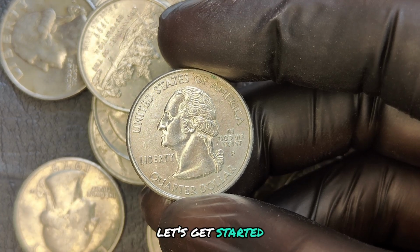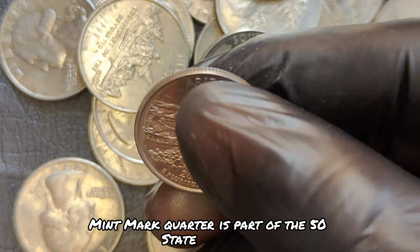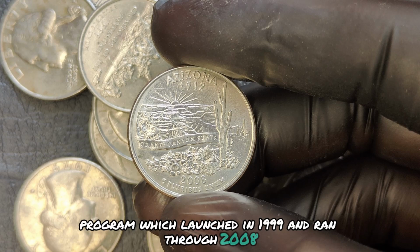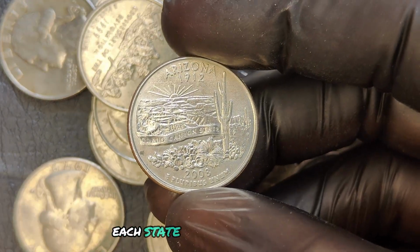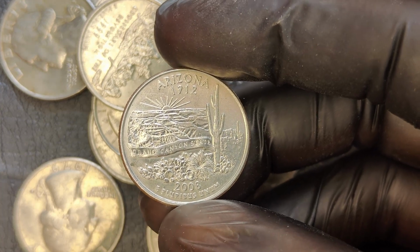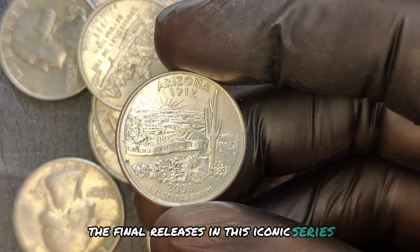Let's get started. The 2008 P Mint Mark Quarter is part of the 50-State Quarters program, which launched in 1999 and ran through 2008. This innovative program was designed to honor each state with unique designs featured on the reverse side of the quarters. The 2008 quarters represent the final releases in this iconic series.